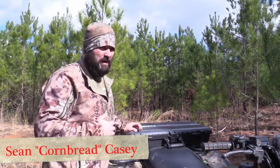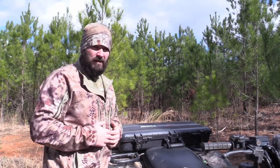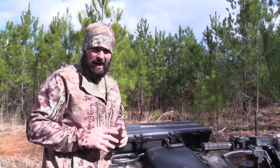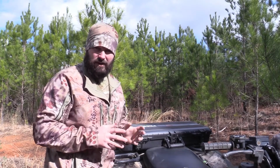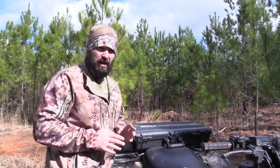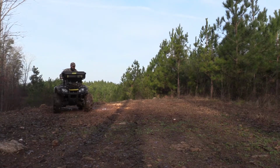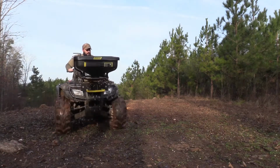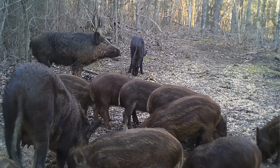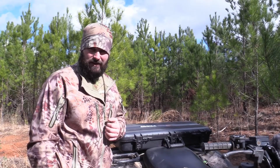What's happening, guys? It's been an awfully warm winter this year. Been having a little bit of trouble getting on some hogs, but we've got a pretty good pack going on at this location. We're down here in the southern part of North Carolina. Been baiting this area for quite some time, and finally had a good pack of hogs move in. There's one hog that we're really after this evening. He's a huge boar, big old boar, got good cutters on. He's definitely our target for this evening.